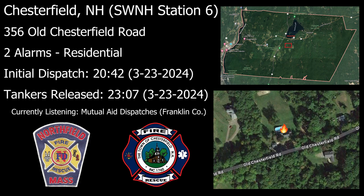Attention Northfield Fire Personnel. Engine is requested to Chesterfield Central Station for coverage while they're out of a fully involved structure fire. Again, your engine is requested to Chesterfield Central Station on Route 63. Coverage for a fully involved structure fire.